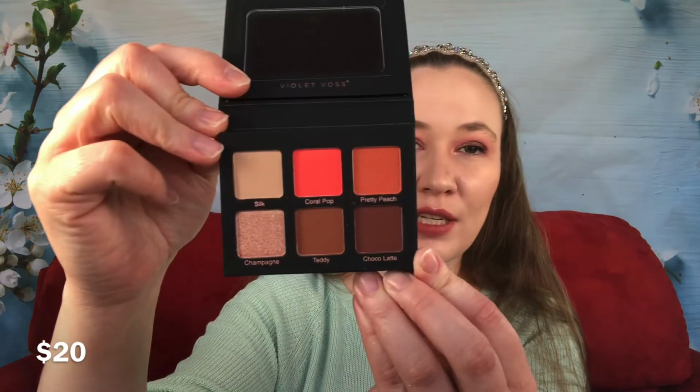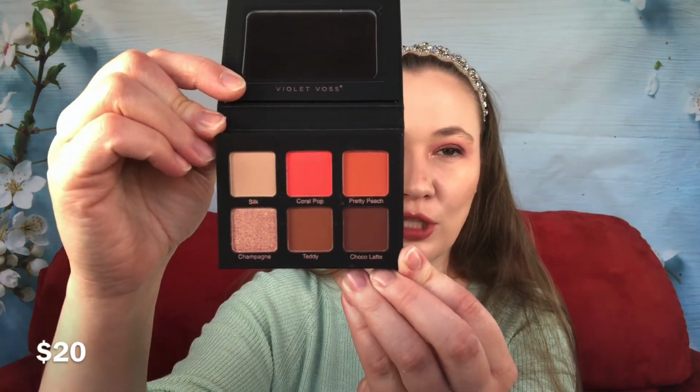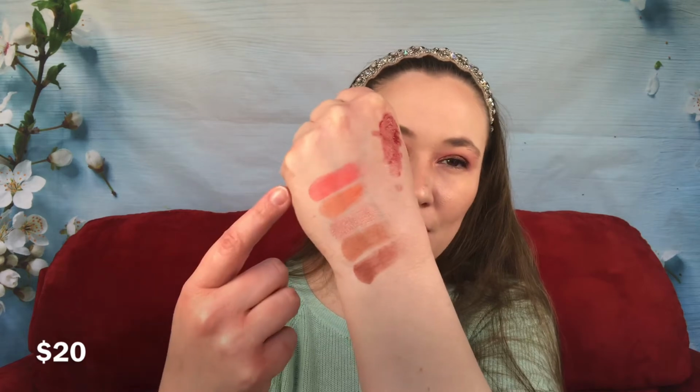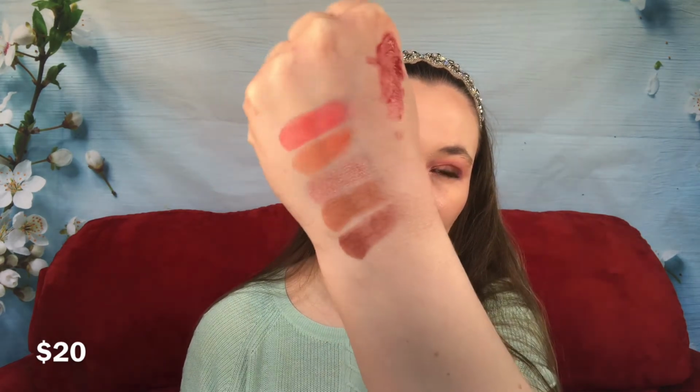And then finally from Violet Voss, it just says Violet Voss. There's no name on the packaging, which is interesting. It does not say on this either. So you have 6 shades here. Let me swatch them and see how they perform. All right, I think they look pretty good. You can't really see that first one because it's so light up there, but the shimmer is pretty.